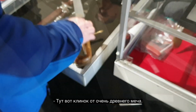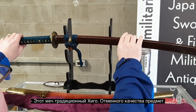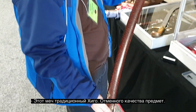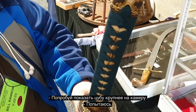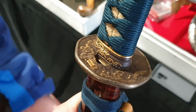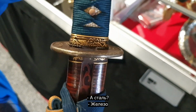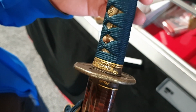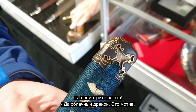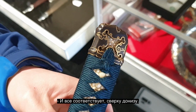Yep. This is the koshirae for a much older sword. These mounts are traditional Higo style mounts. Actually, super quality. If you can macro in on the tsuba and the fuchi-kashira. Really quite good. And this is iron, yep, iron with gilt. And look at that. And there's a dragon. Cloud dragons is the motif. And everything matches from top to bottom.